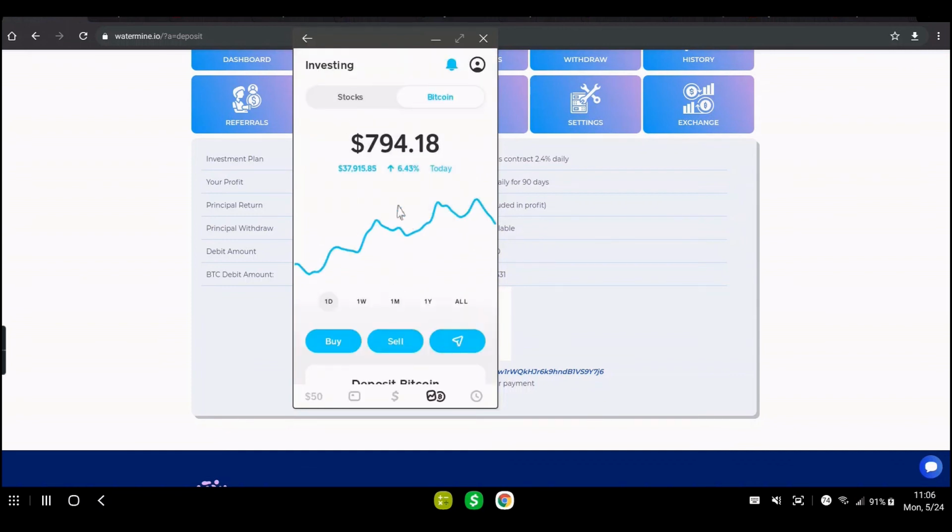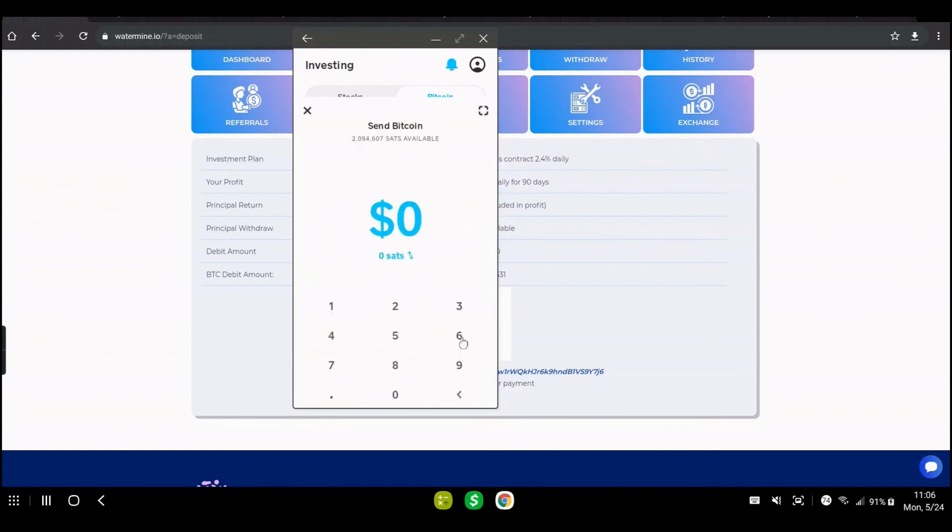I'm not buying it right now. Once you buy it, you're gonna see it here, the same way you see that I have $794 here. This is what I have, so it's gonna show here, and they show you Bitcoin. It's going up and down. Now once you have this money here, you're gonna go to this arrow here, and you're gonna click this arrow.